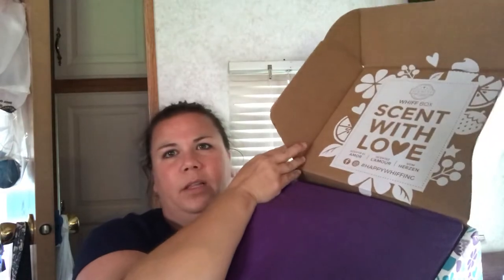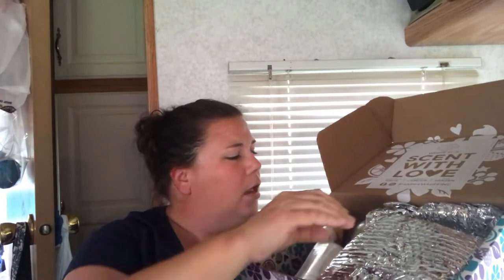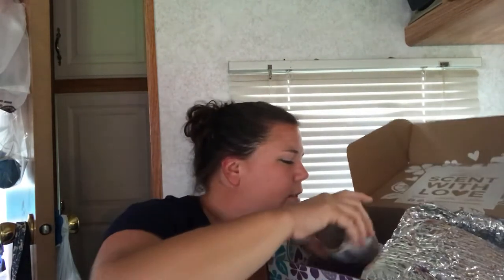So let's see what's in the box. It comes with pretty packaging, scent with love, hashtag happy whiffing. So we'll take the package out. There's some packaging. Oh, those must be bars. Let's see, what is this? This is aloe water and cucumber bathroom cleaner, which is awesome because my house is supposed to be done in about a month. I have two bathrooms in the house, so I'll have two bathroom cleaners, and that's awesome.